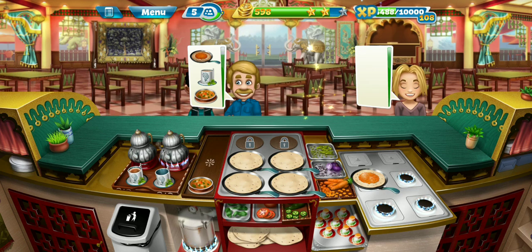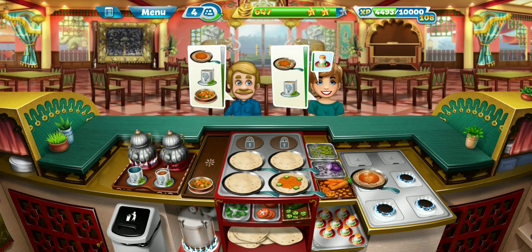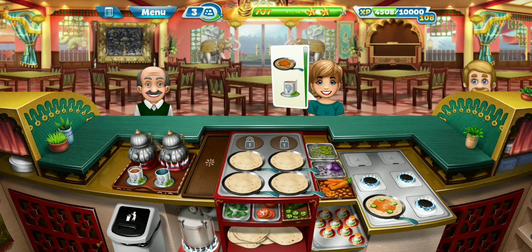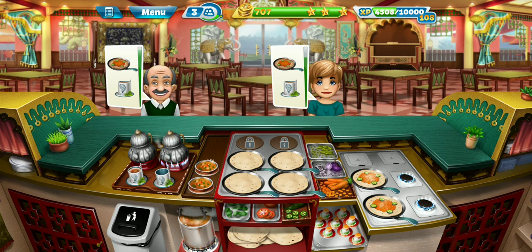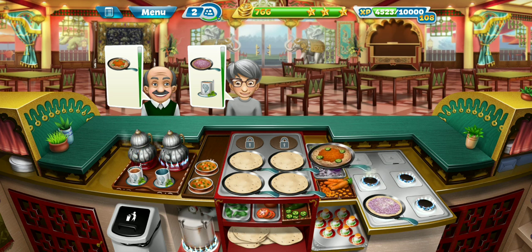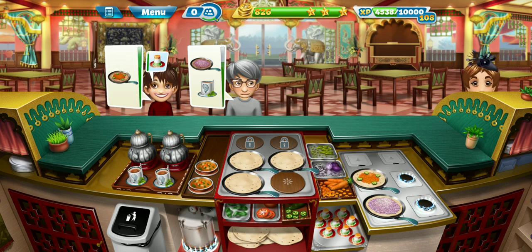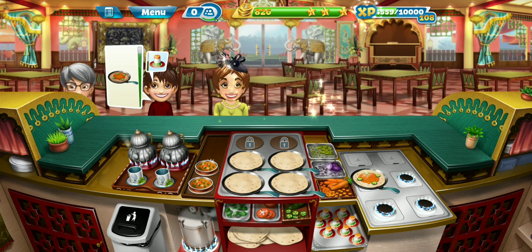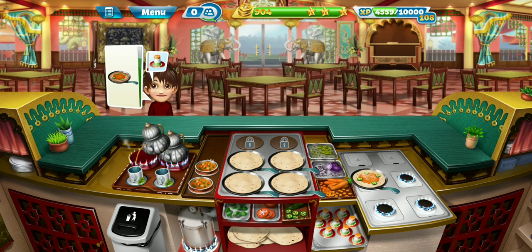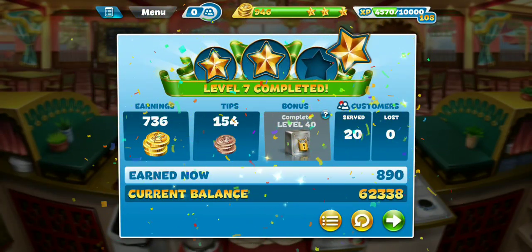There's 2 stars. One more to go. And there's our 3rd star. Awesome. Last customer here. And there we go. 3 stars for level 7. Won't have to come back to this level again.